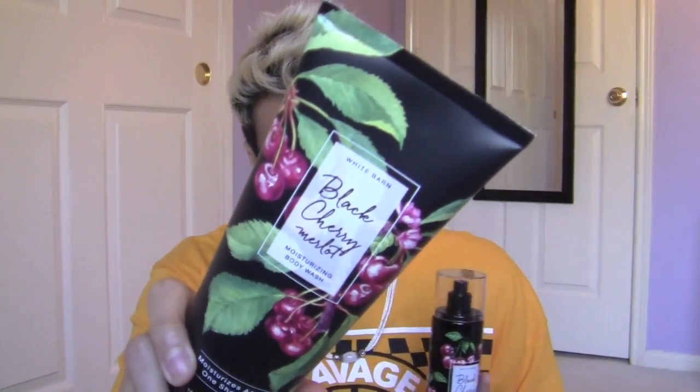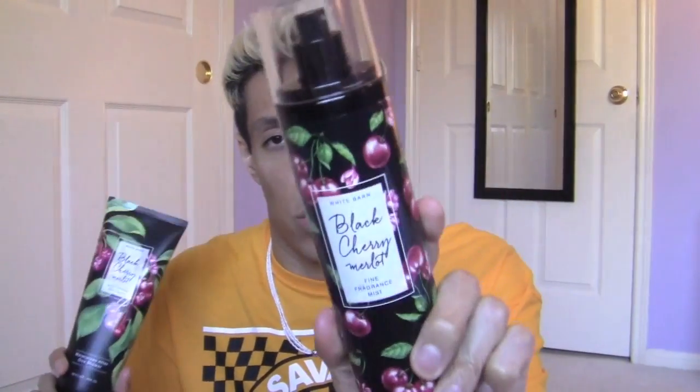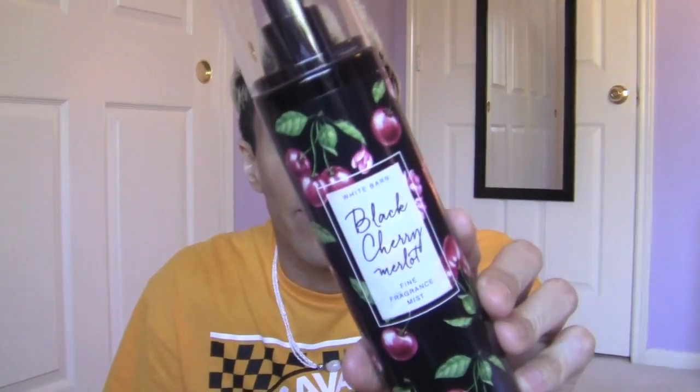I have to make up a spare in this and shower gel moisturizing. And the mist. Oh my god. I love both. This smells like a cherry pie. And this just smells like heaven on earth. Okay, how about that? This just smells just like the candle. Oh, and the soap. Honestly, I was a little bit over black cherry merlot, and then I kind of fell in love with it again in the soap, and then this body care, I'm all up in it again.